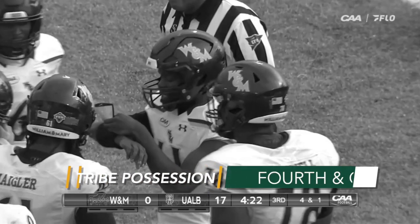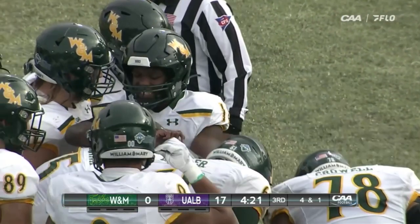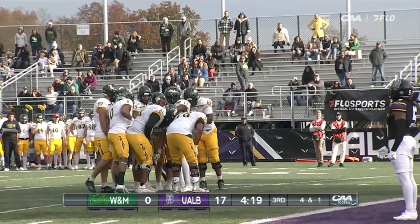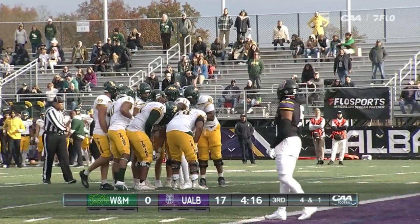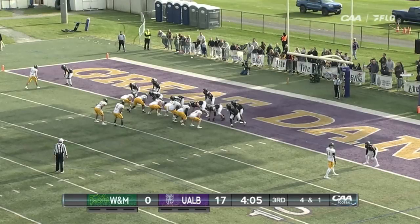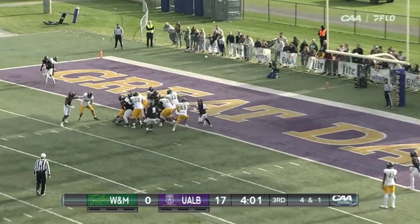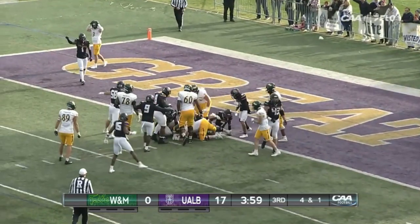And the Tribe is indeed going to go for it. Martin Lucas is still the running back. Big offensive line's got their mission ahead of them as they break the huddle to our right. It's Martin Lucas, and he'll go to the left side, dip his shoulder, and will not get in.